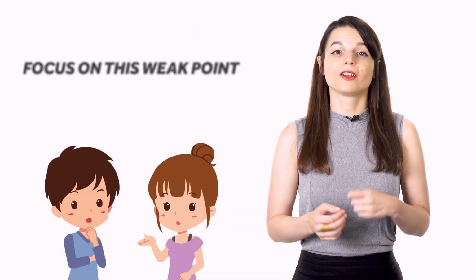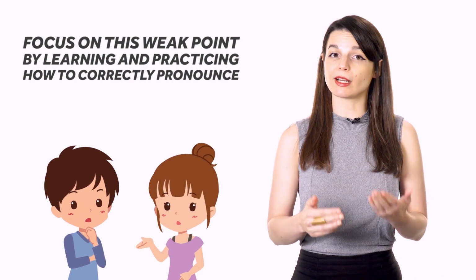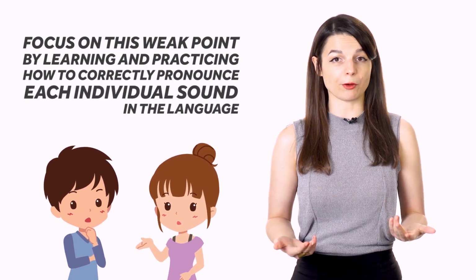When first trying to learn a new language, the words might overwhelm you. Some words might be extremely long or complicated in ways you aren't used to. As a result, the new language can sometimes sound more like noise than an actual language. This could be because you don't yet have a good grasp of pronunciation in that language. So focus on this weak point by learning and practicing how to correctly pronounce each individual sound in the language.